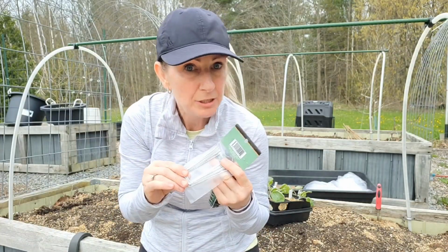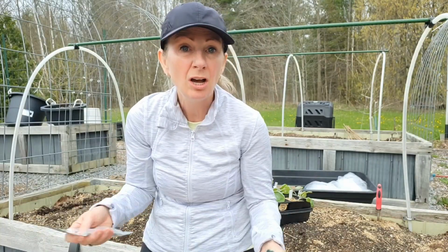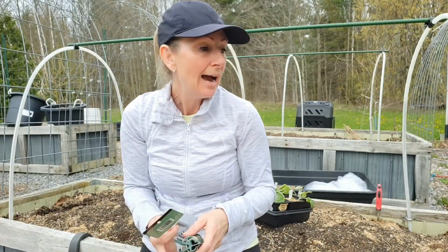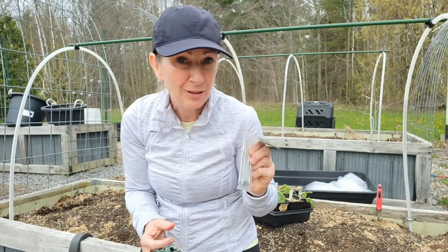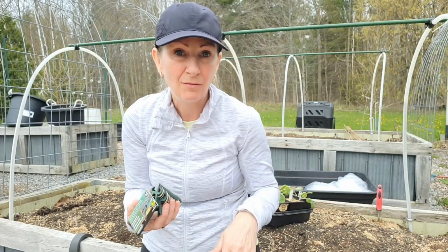You don't have to use these. If you plan on lifting that netting up a lot, you can just use a 2x4, a log, a rock, whatever it is that you want to use to hold it down, you can do that. I think the amount of cauliflower that I have, I should be okay to anchor that netting down without having to open it up and get in there very often.